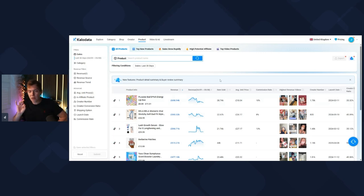So that's a really important point to make. All of this stuff is an estimate. The only people that know with 100% accuracy what their revenue is are the brand owner themselves and TikTok. But having said that, it is still directionally correct.